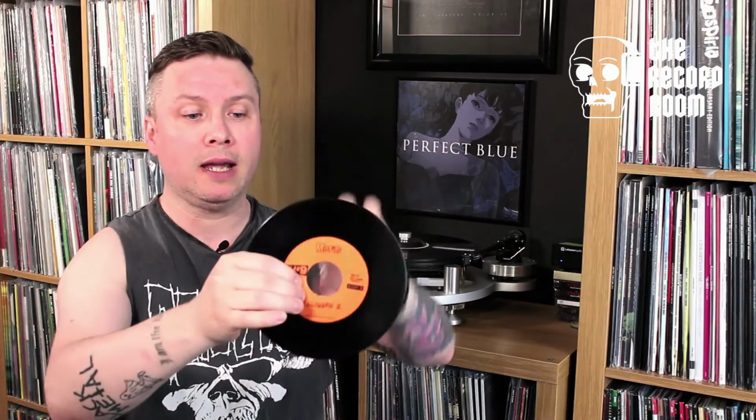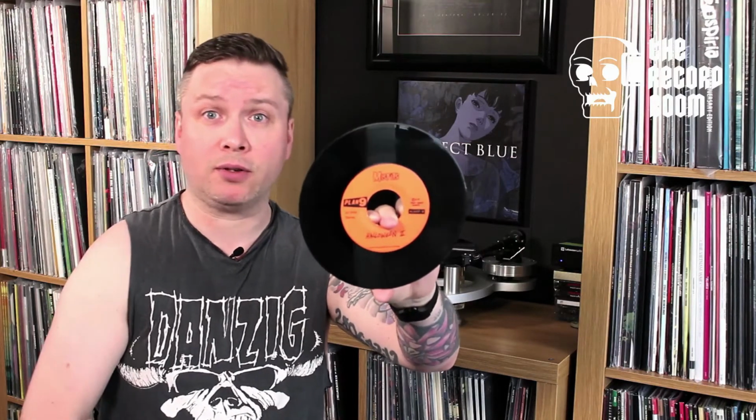And the 7-inch itself, plain black vinyl on Player 9 Records, Halloween 1 on one side and Halloween 2 on the other. And it sounds great for a record that's as old as it is and probably did see a fair few plays in its lifetime. I have to say that it's really cool.